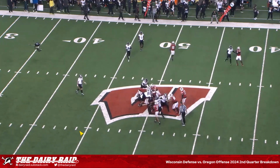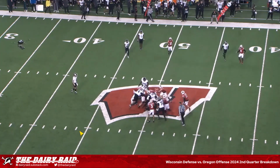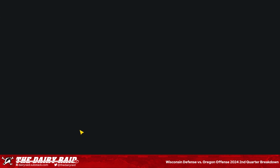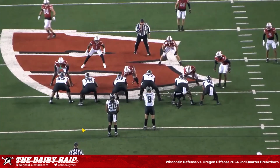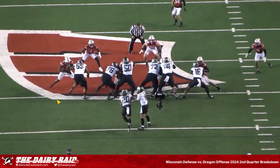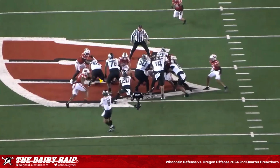Okay. Being stouter inside, we need to stay low. And Oregon is essentially running wedge blocking here. Okay, they're hat for hat, and we need these second level guys to be able to get downhill, and we need the first level guys to be able to control the line of scrimmage and control these blockers. So everyone for Oregon is basically blocking in. So we're creating double teams. We need to be able to squeeze.